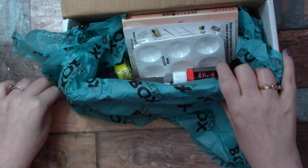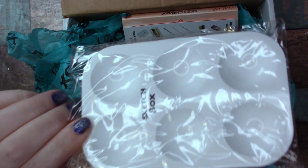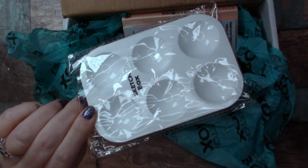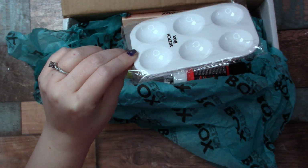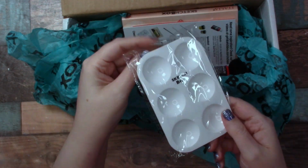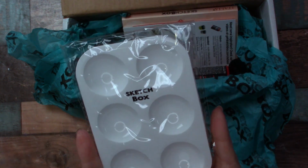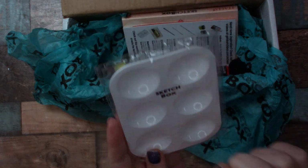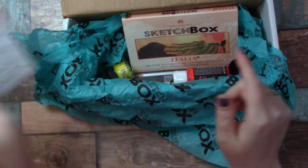Okay, first up I see a paint palette, so we'll probably be painting this month. This is just a normal little paint palette, except it's got their name on it. Branded. It's branded. I couldn't think of the word. With their Sketchbox. We've got the little card. We will take a look at that in a minute.